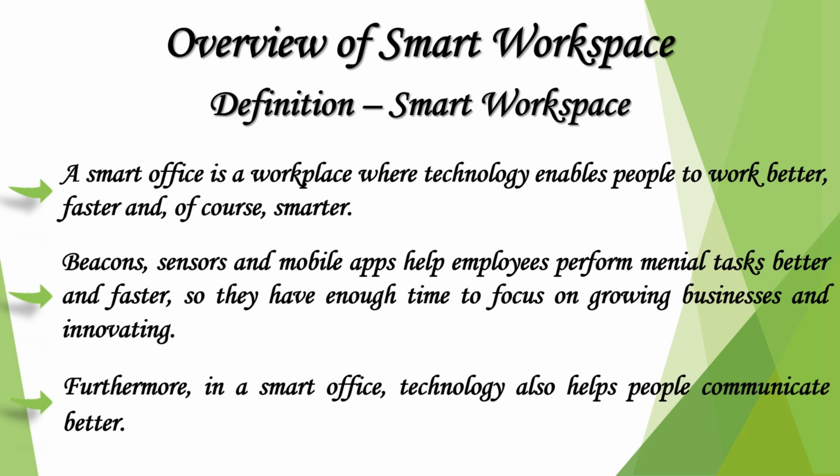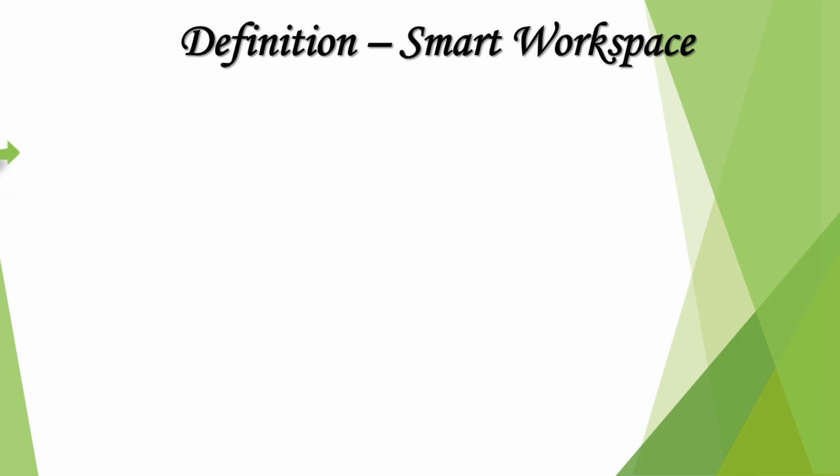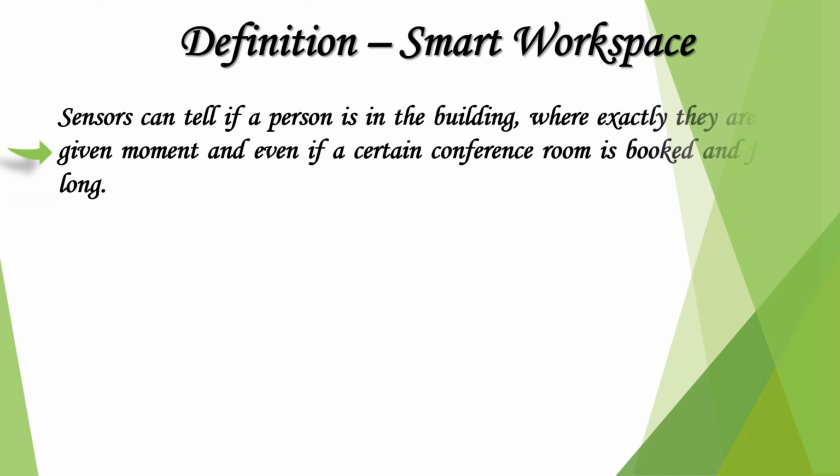Furthermore, in a smart office, technology also helps people communicate better. Sensors can tell if a person is in the building, where exactly they are at any given moment, and even if a certain conference room is booked and for how long.